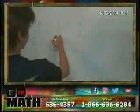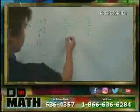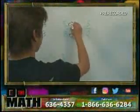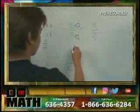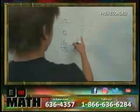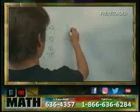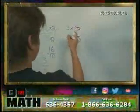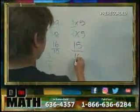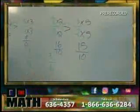Okay, so both of them go into 10. So this one goes into 10 2 times, so times 2. And you do the same thing to the top. Okay. So 8 times 2 is 16. And then over 10. And then this one, 2 goes into 10 5 times. So times 5. You do the same thing to the top. And then 3 times 5 is 15. So 15 over 10. And you see that this one's greater. So 8/5 is greater than 3/2.